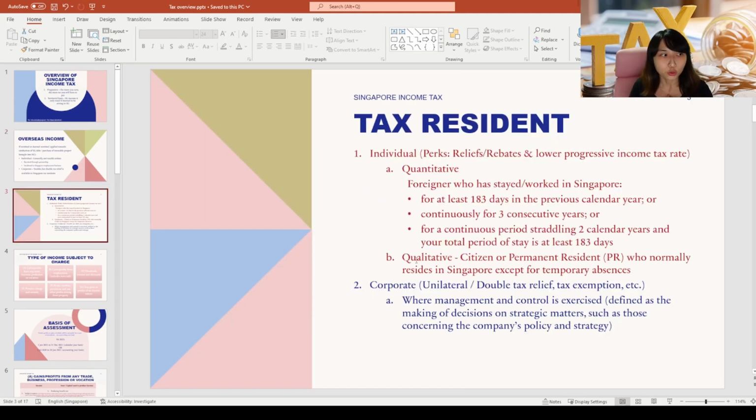Okay, now we move on to this term called the tax resident. Whether you're a tax resident or whether you're a Singaporean is very different. It's two different things. For tax resident, there are different ways of determining it, depending on whether you're an individual like myself or a company. For individuals, there's a quantitative way and a qualitative way.